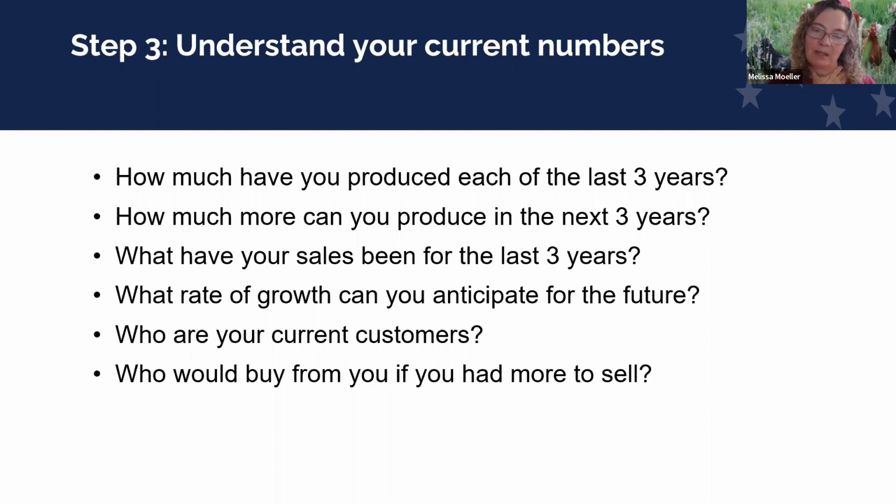They either had big spikes of increase and then settled back down in 2022, or they had low sales in 2020 because of not being able to get to their markets. Regardless, we're going to want to show that you have a sales history. It doesn't have to be 3 years because it only has to be 2 years, but it is nice if you have been selling for longer to show that.